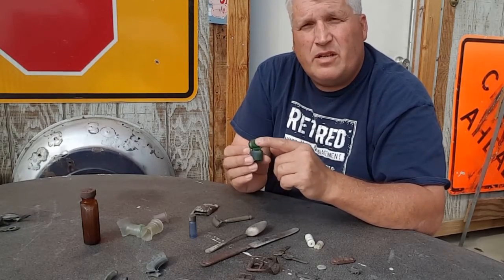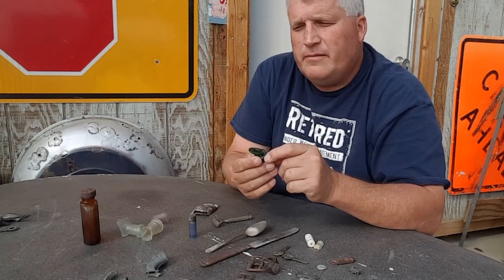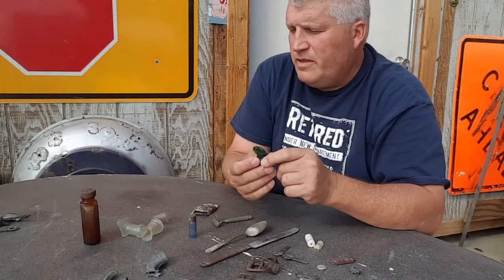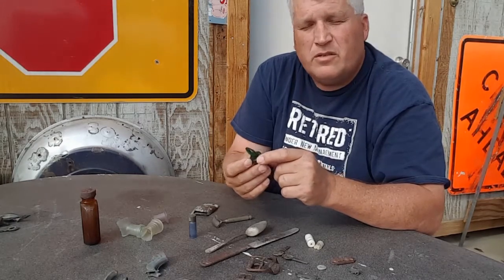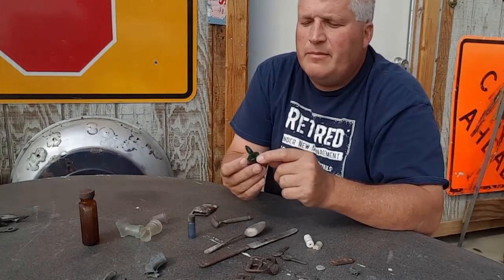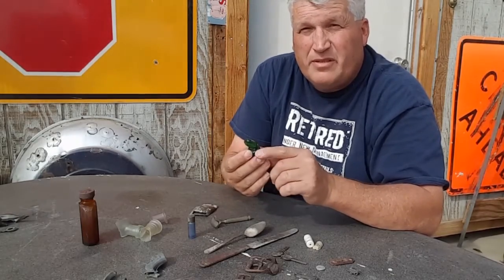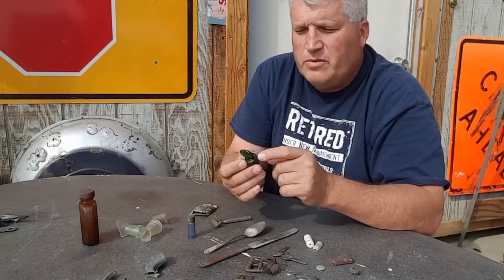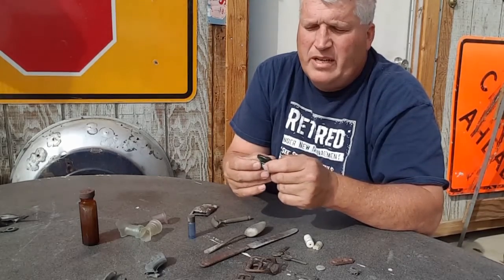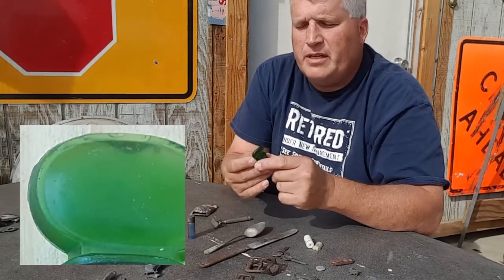But this doesn't. It's just smooth and clear. It could be a stopper to an old green soap bottle that starts with an L, Linden's soap bottle, I think. But I'm more thinking probably towards the medicine bottle, because the other ones were different shapes on the old green medicine bottles, but a real similar design where it has the little detail edge around it. I'll give you a better picture of it here so you see what I'm talking about.